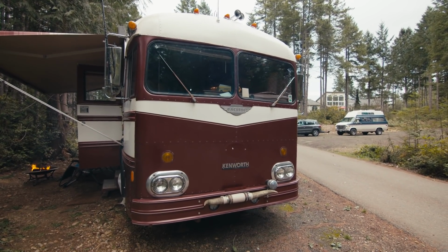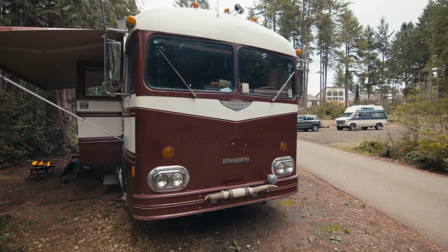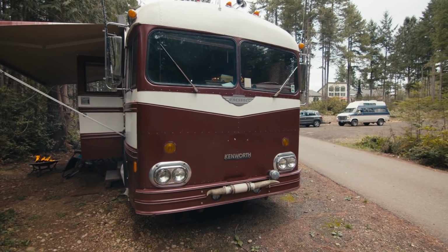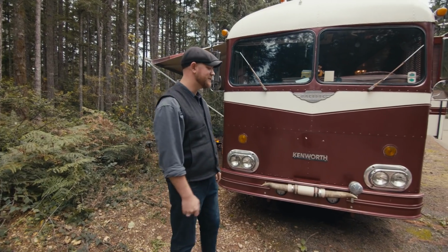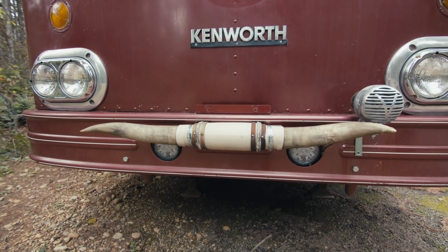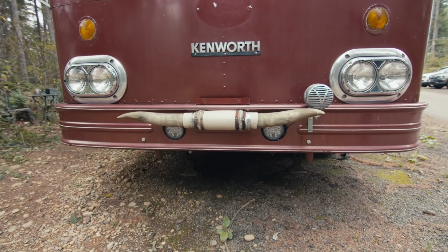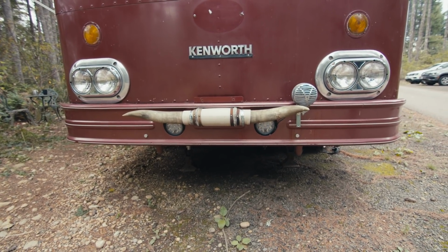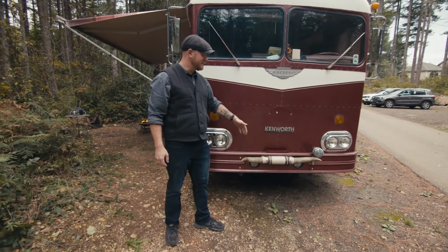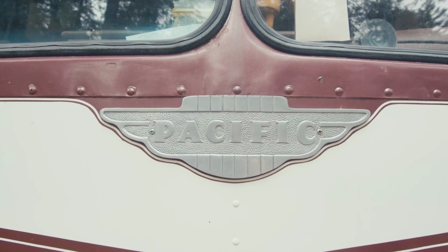I have an air horn, but the siren's more fun. They say that you can use it as a horn, not as a way of getting people out of the way, like an ambulance or something. But I use it a lot and people always give me the thumbs up. These have been on just about every classic car that I've owned, and I've owned several different classic cars. When we sold the house and sold all the classic cars, I had to keep these and put it on the bus. Just adds a little bit of character. And that's pretty much it.